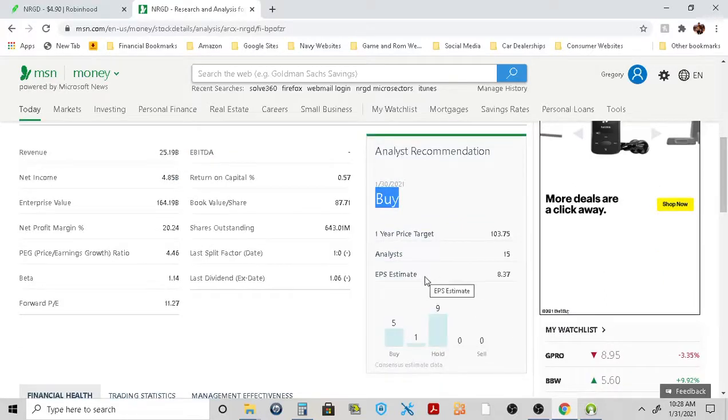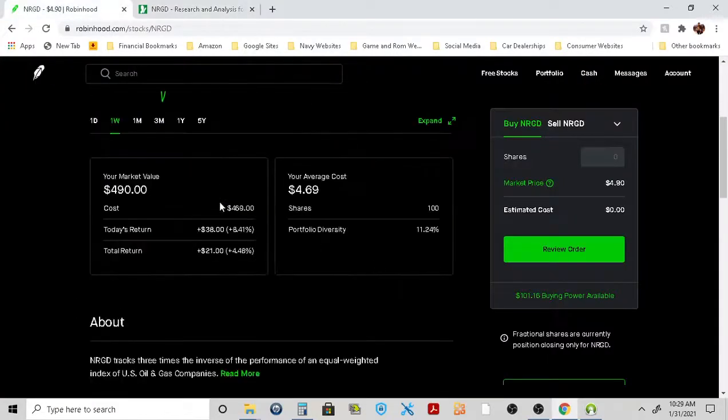EPS estimate is $8.37. EPS is earnings per share if you don't know. So we got 5 that gave it a buy. I don't even know what that 1 is for. They didn't even tell me what it was. They're giving you a 9 on a hold and 0s for sell. So nobody is saying sell this thing. Everybody is saying hold.